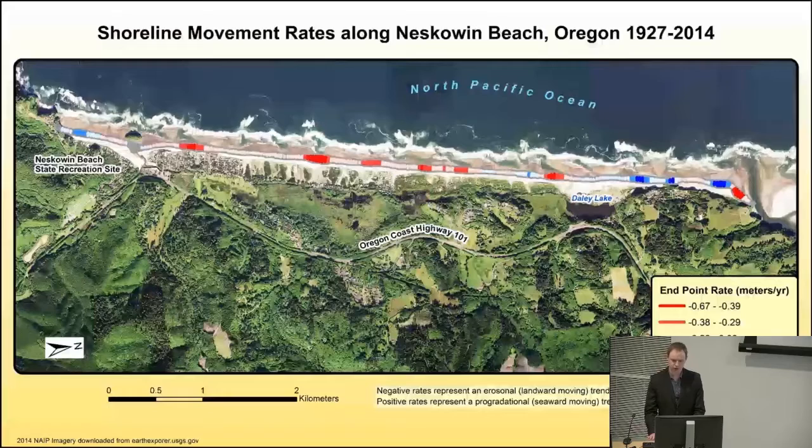The overall trend of the beach was an erosional rate of 0.09 meters per year. The uncertainty associated with each transect was plus or minus 0.28 meters per year. The brighter red transects show significant erosional rates, meaning rates faster than the uncertainty of 0.28 meters per year, and the bright blue transects show significant progradation, or seaward movement of the shoreline. 49 transects showed significant erosion compared to just 24 showing progradation.